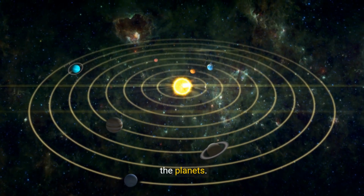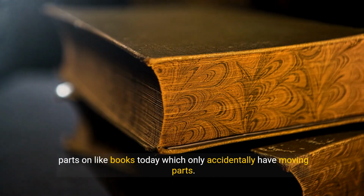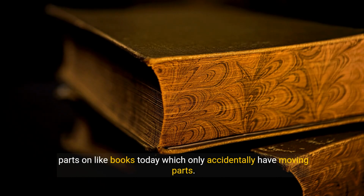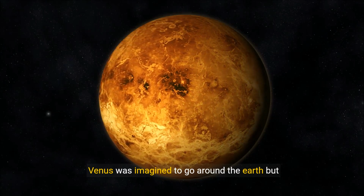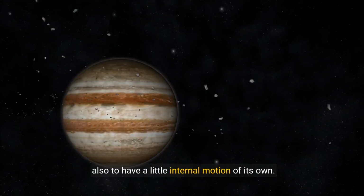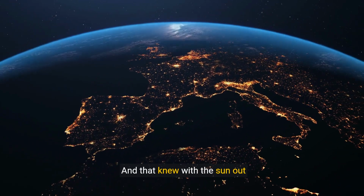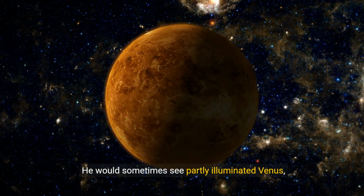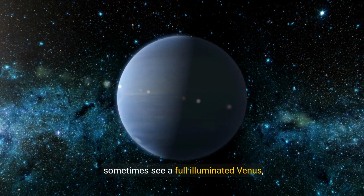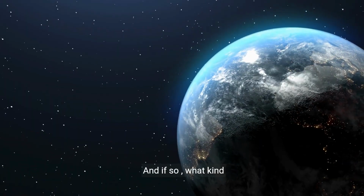the planets, in this case Venus, were imagined, there's a lovely old book which has moving parts, unlike books today, which only accidentally have moving parts. This one is moving on purpose. Venus was imagined to go around the Earth, but also to have a little internal motion of its own, and that view, with the Sun out beyond Venus, made a certain prediction about the phases of Venus. You would sometimes see partly illuminated Venus, sometimes see a fully illuminated Venus, but no one had a telescope to see whether Venus went through phases and of what kind.